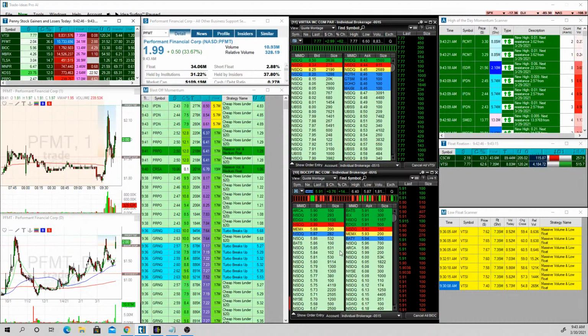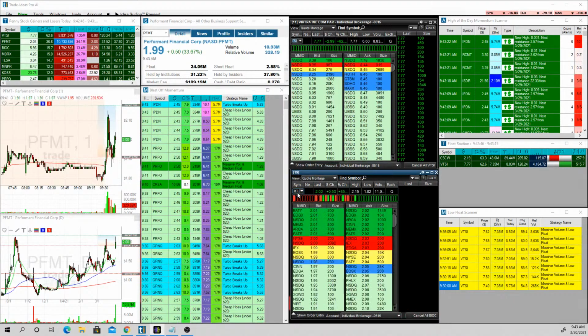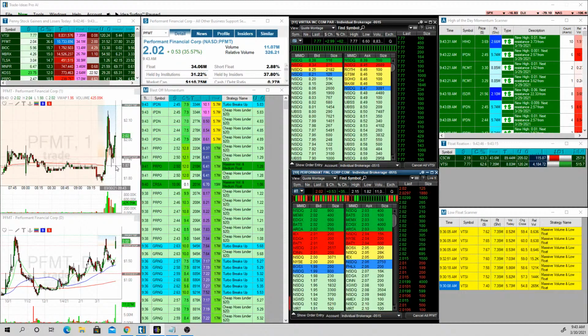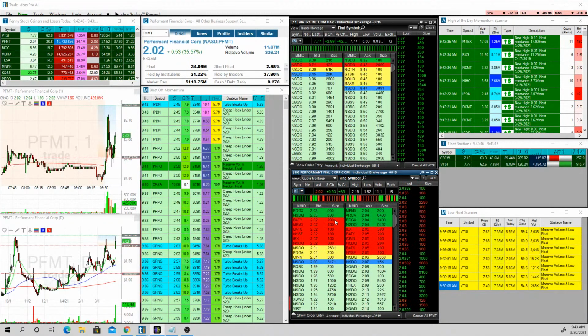PFMT getting a little bit of a pop here. We could put PFMT on the bottom here, see if we get any sort of momentum on this one. Again, lighter volume, but it's coming back pretty nicely off the fails there on PFMT. So we'll see if this $2 area can hold on it and potentially get a push back up towards the highs.